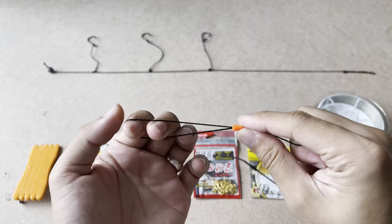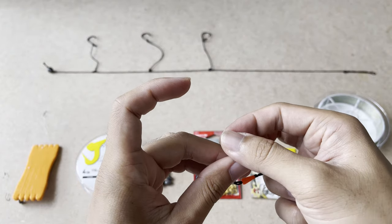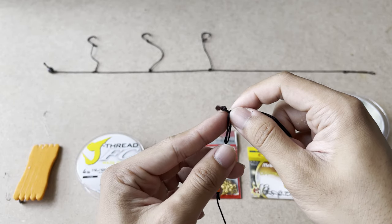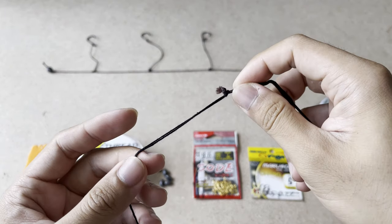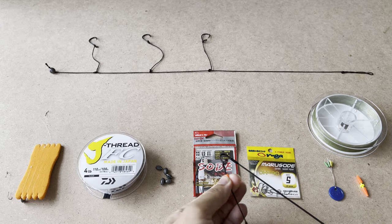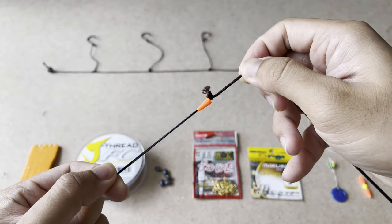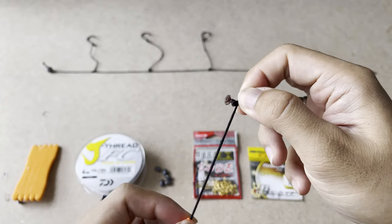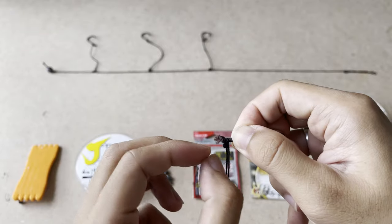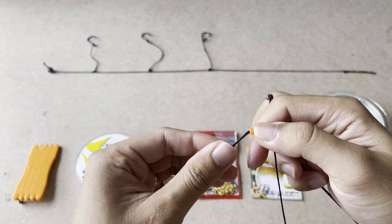Usually we have a loop right here. Using your pointer finger and your thumb, create another loop, and with this loop you will go through the knot of the pole rod, and we just gently pull it and it will lock in place like this. Using your line stopper, you just pull it to secure it, and yep, you have a very secured line right here. To easily remove it, you just pull your line stopper and gently open the line again, and you can easily reuse it. Yep, it's that easy.